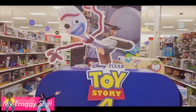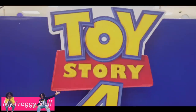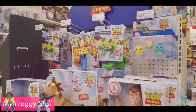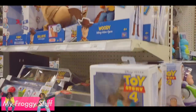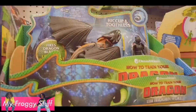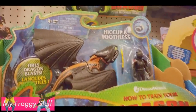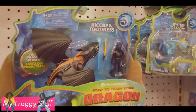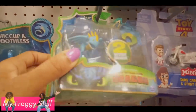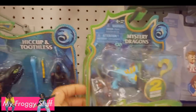Target. Wow, their toy section is fully stocked for Toy Story 4. We have lots of action figures here. There is the Barbie. Aw, look at Bullseye. Ooh, How to Train Your Dragon toys. When these came out last time, I went ballistic over finding all of the minifigures. And that one is kind of cute.